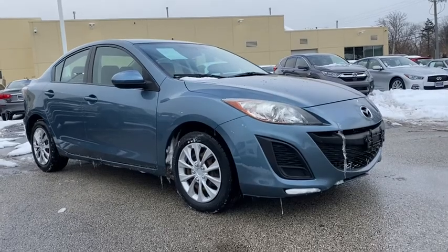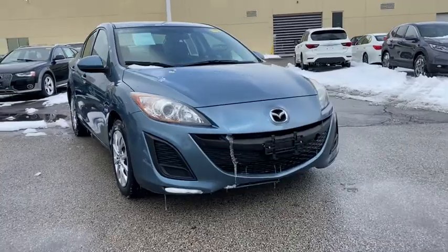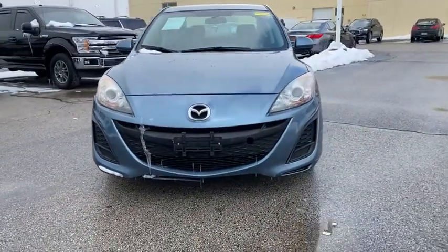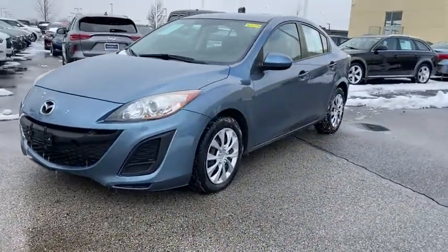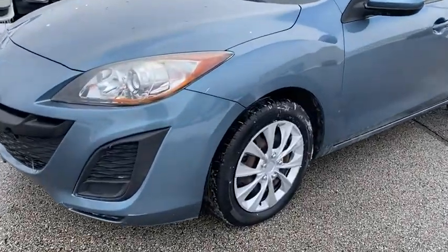Make a great choice today with the 2010 Mazda 3. A 2010 Car and Driver's 10 Best Award winner, the Mazda 3 meets your vehicle wants and needs. Powerful and economical, technologically savvy, and boasting top safety features, the Mazda 3 is the total package.